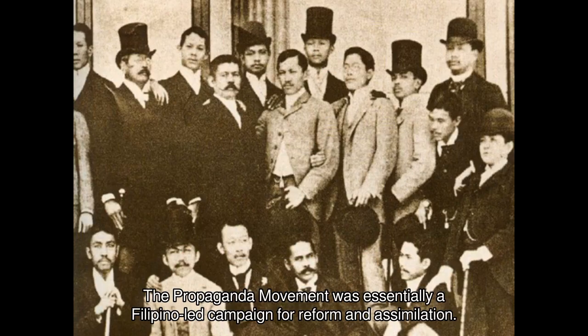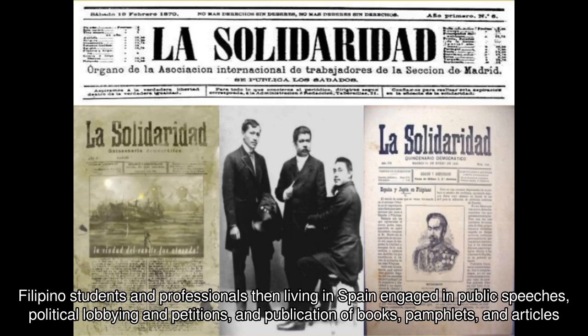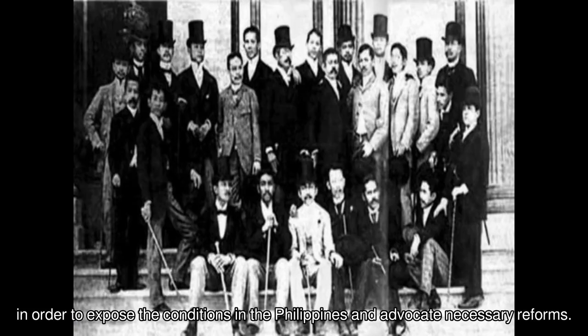The propaganda movement was essentially a Filipino-led campaign for reform and assimilation. This can be dated from the appearance of the reformist bilingual newspaper Diaryong Tagalog in 1882 to the demise of the publication La Solidaridad in 1895. Filipino students and professionals then living in Spain engaged in public speeches, political lobbying and petitions, and publication of books, pamphlets, and articles in order to expose the conditions in the Philippines and advocate necessary reforms.